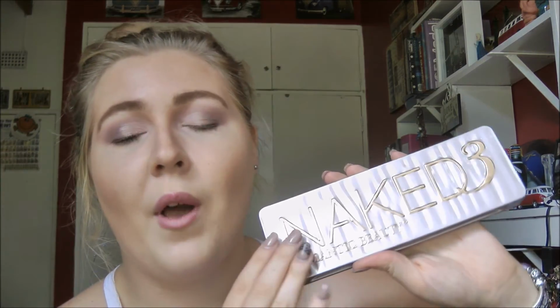Again, you guys have to let me know if you do have this palette, how is the pigmentation, if it is a bit better than these swatches, and how you feel when you have to blend it into your eye makeup. So let me know if you do have the palette, how it works, so that we can compare it a bit more with the fake one.